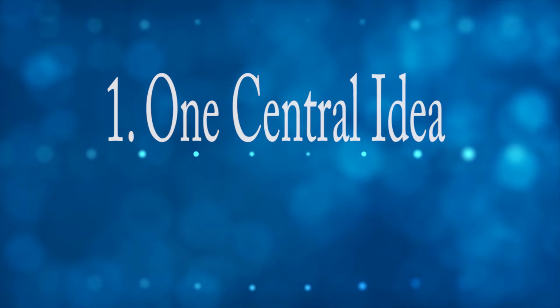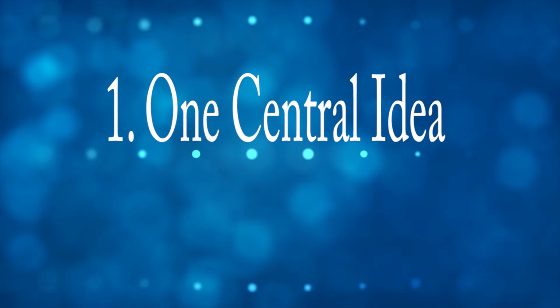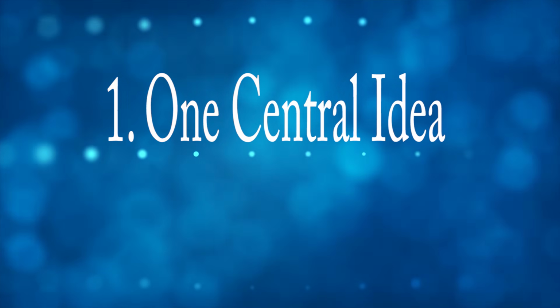The first is to have one central idea. This is an idea that you drive through every part of your presentation. You really want to make sure that you can boil down your main point to one sentence. They call this a thesis statement in essays. And if you don't have that, a lot of times you'll see speakers with 40, 50, 60 slides, and it just goes from one point to the next in sort of a stream. But it's really hard to remember at the end of that anything specific about their presentation.